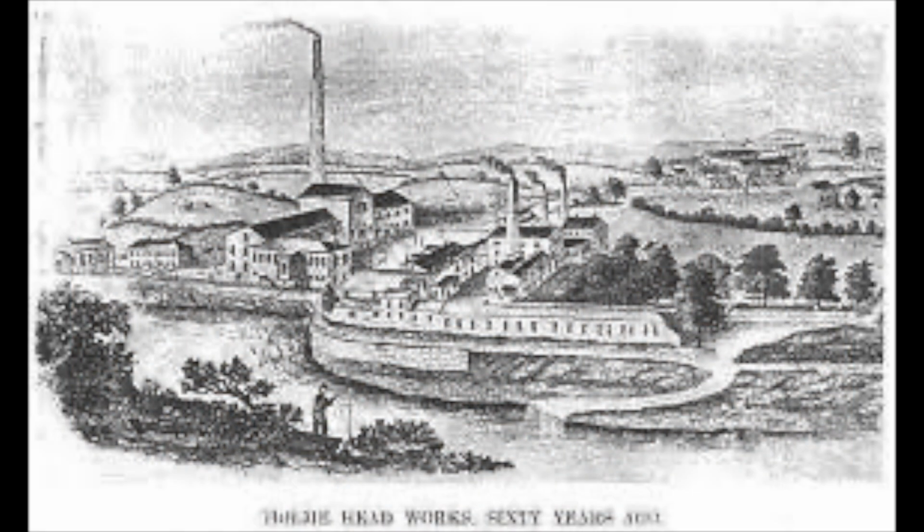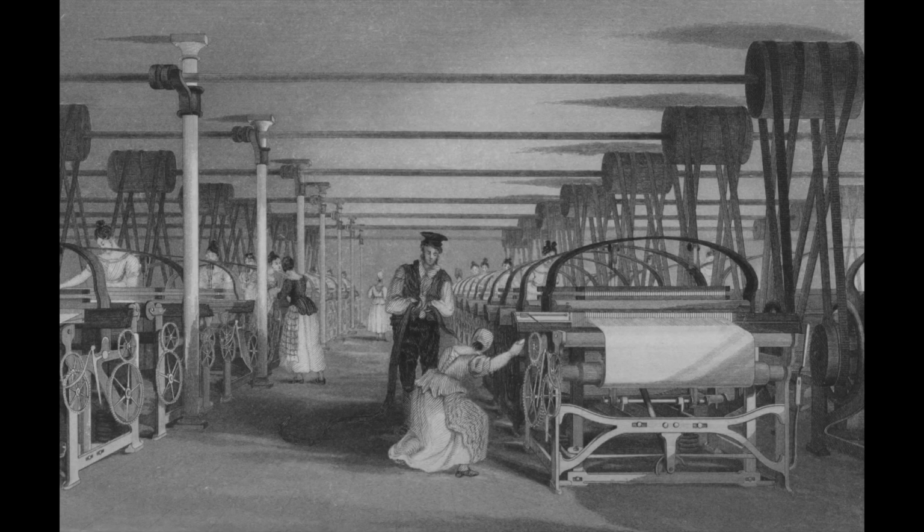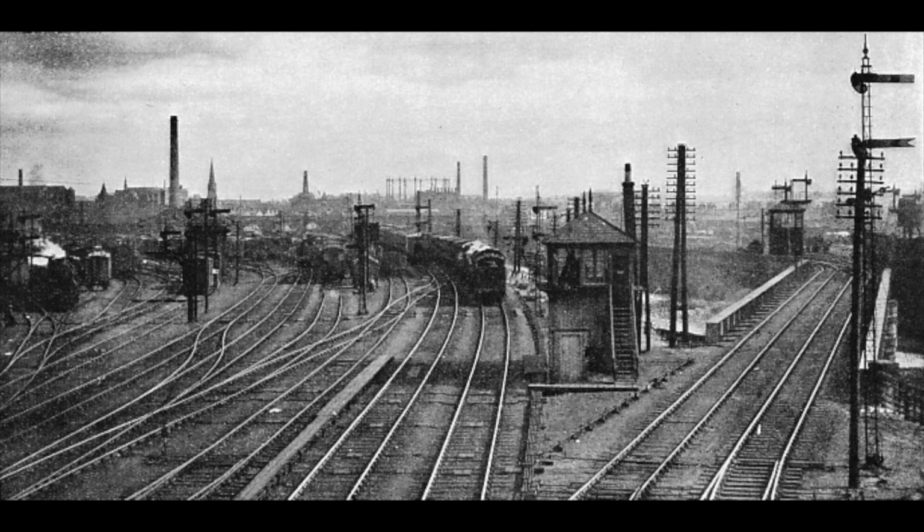But as with all industrial hubs, transport of materials in and out is key. Carlisle started production in food, textiles, and engineering works, so needed a network. At first, it used canals, but this was quickly replaced with the railway, and it had at one point the largest railway marshalling yard in the country.